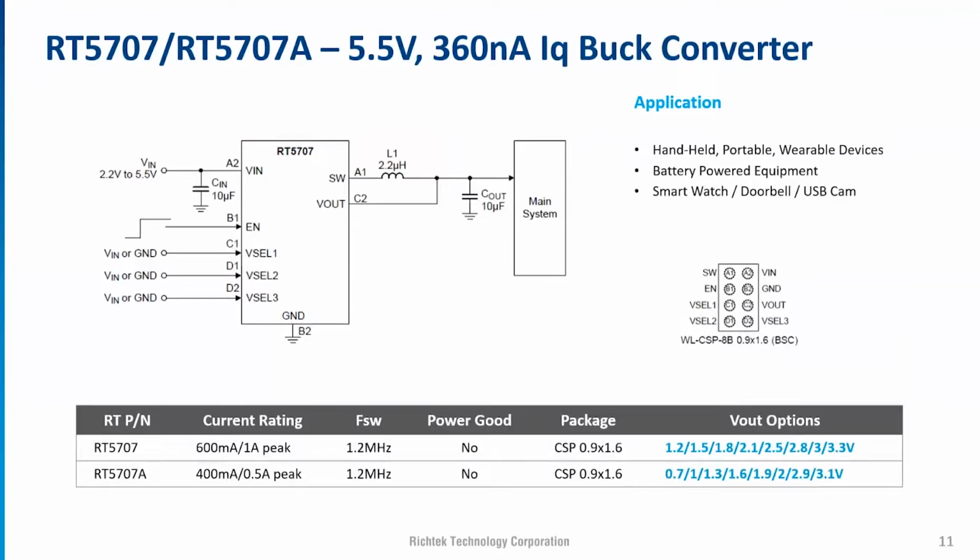By checking the table of VSELECT 1 to 3, you can find a set of output voltages corresponding to each setting.